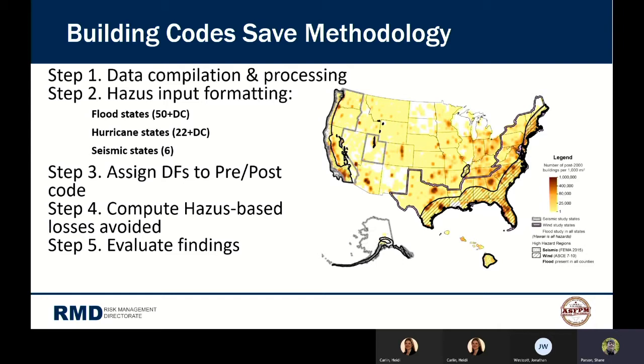One big thing to remember with this study is that what we're trying to compare is the way a building was built now, which is post code, with what it would have been built to in a weaker condition. That's known as a losses avoided study, where you look at a higher practice and say, if we had built this to something weaker, what is the difference between those two conditions? Can I model that? And then can I turn that into a dollar estimate to say, this house in an average year can avoid this much damage because it was built to this higher standard. So our methodology is to run this through hazards-based approaches and then evaluate some of the results.